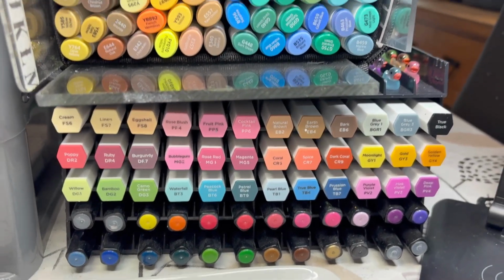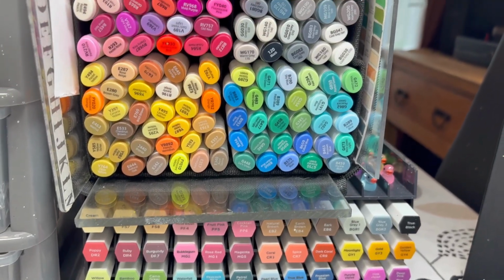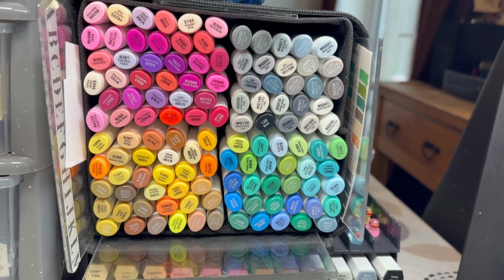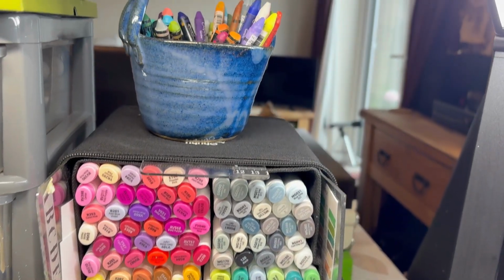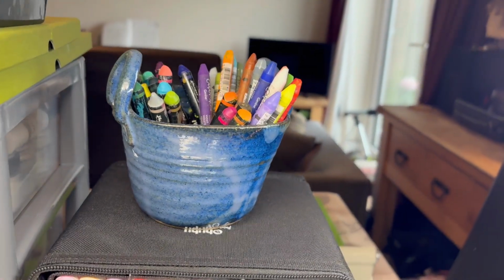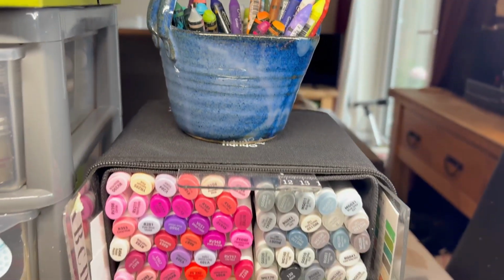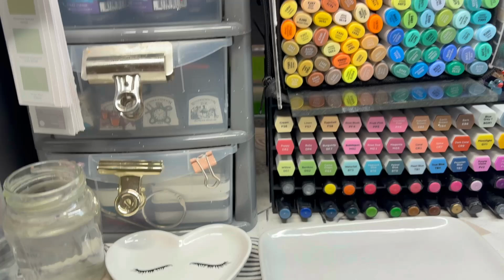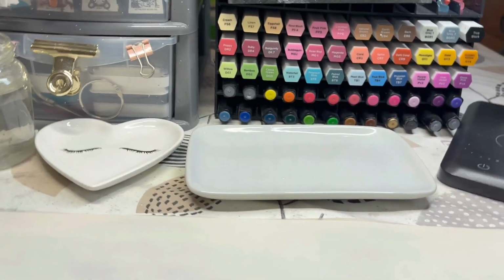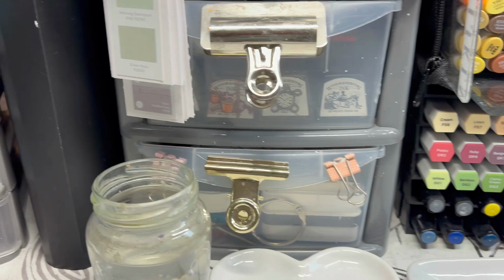I do not have a massive collection of alcohol markers. I have a set of the Illustrators by Spectrum Noir, and I have this set of a Hoo Hoo, which I bought because I wanted something a bit more extensive. And I love recycling pots and things just to hold things like the Neocolour 2s and the scribble sticks. And having that colour in front of me just really pleases me.